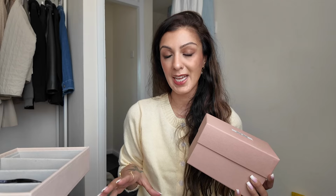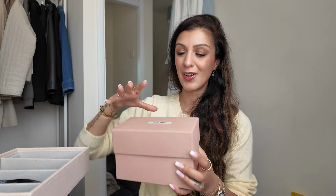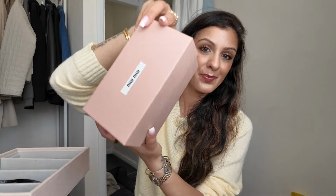Whereas if I just bought the white, for example, you could only wear them in the summer or on a summer holiday or a hot holiday. So yes, I did decide on the black, so I'll show you them now. This is the box they come in.